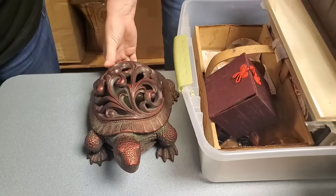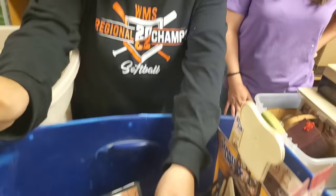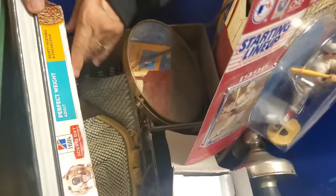Yeah. So there's more of this. Oh, look. It's home plate of the St. Louis Cardinals. It's a wall decor piece. They used to be good. I remember when they were good. Back in the day. All right. Baseball legends of all time. Some books. Some random knives. Looks like a tiny machete. Yeah, they look a little on the dull side there. Little mirror. A brass mirror. Right here. Purses.